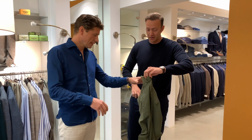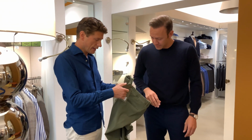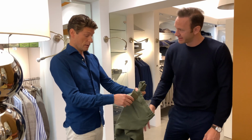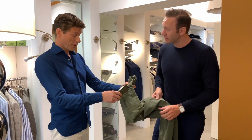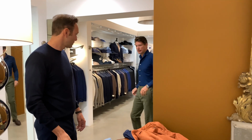This is a size 34. I can try it for you in case. Yes, I can try it also. I can help you to read if you want. I try the trouser now. Please. Yes. So there we are.